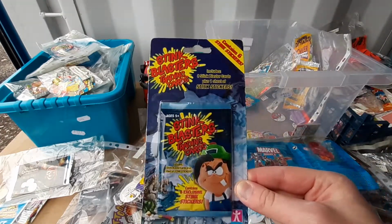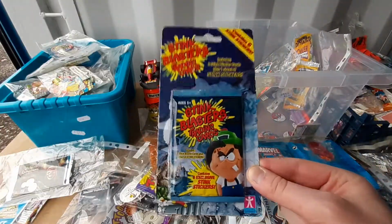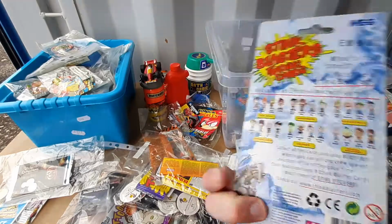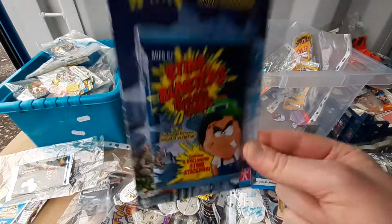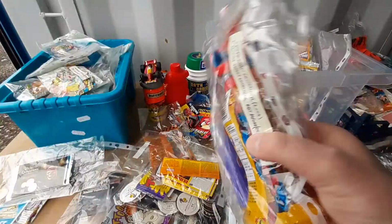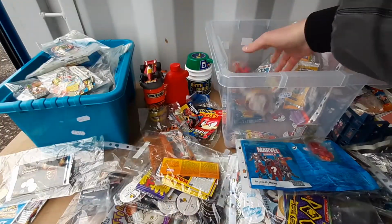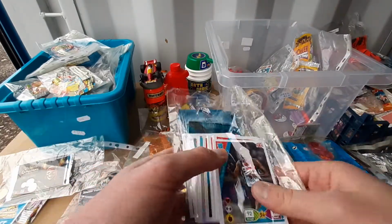Stink Blaster trading cards. This is a rare piece, again, very similar to some of the other stuff here. The actual Stink Blaster toys are pretty sought after. I don't know if these cards will be, but they're quite rare, so those might hold a bit of value. A Spider-Man drink bottle and some Spider-Man Smarties. Well, a Spider-Man Smarties tube.